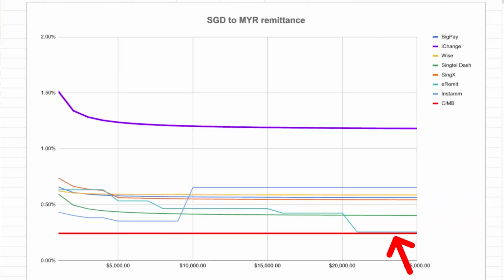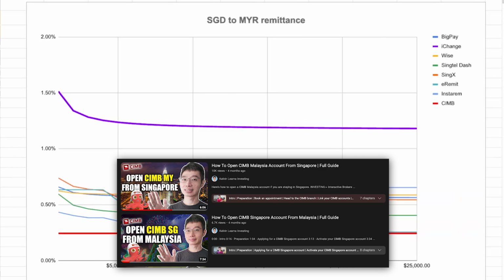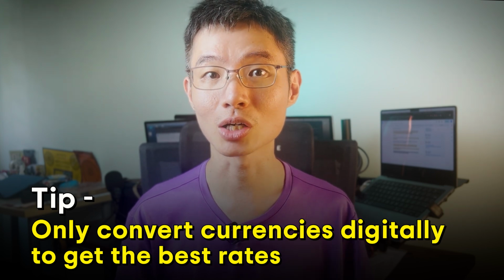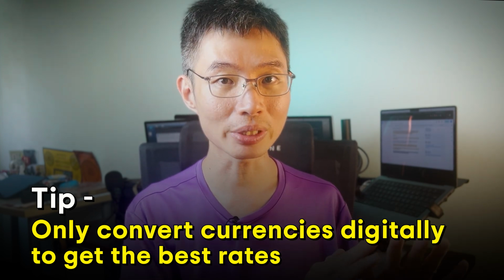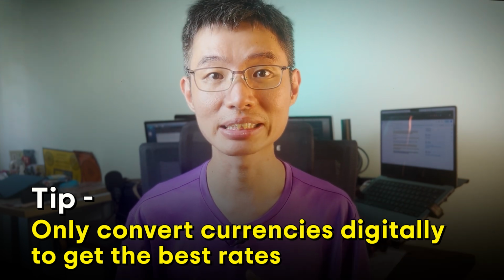As expected, CIMB is the absolute winner here, as they are offering a super low 0.24% rate when you send your money back to your Malaysian CIMB account. I've done an entire video on this, which you can check out if you want to. As for the rest, most of them offer very similar rates, except for iChange, which has a very high markup of around 1.18% or more. So those are the 3 places where you can convert your currencies. But I will only recommend you to convert the currencies digitally, while ignoring the 2 other conversion features, since you will only get good rates when you convert digital currencies.